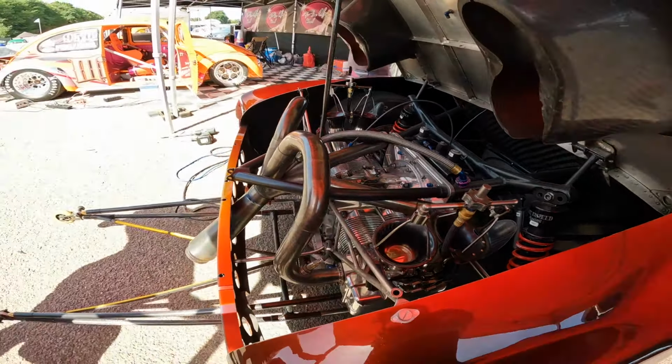Let's hope it fires up immediately. Are you ready? Fire in the hole.